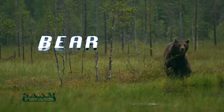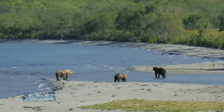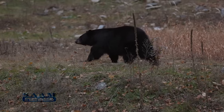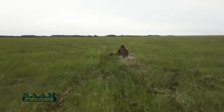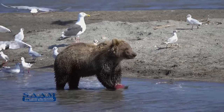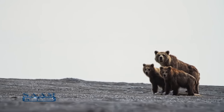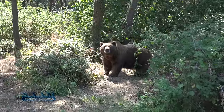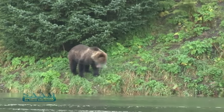All of the world's bears, including grizzly, brown, Alaskan, Russian and Eurasian, polar, and the black bear, all qualify as dangerous game. Bears are fast, unpredictable, and under many circumstances, extremely aggressive. Dangerous situations can range from a sow protecting cubs, a bear protecting a food source, a bear surprised at close range, and of course a bear that has been wounded.